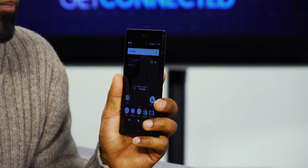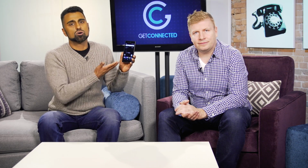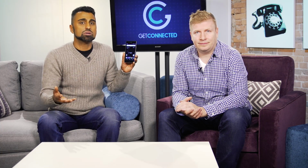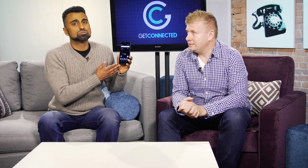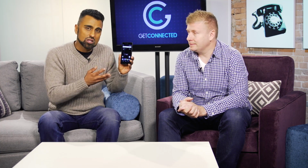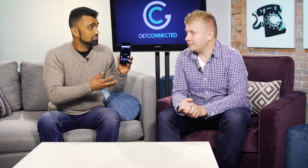Funny about the battery size. It is a small battery. It's a small phone, but it comes out at 2,700 milliamp hours, which is still under 3,000 milliamps. So you're not going to be able to go more than a day with this. If you use it a lot, you might have to charge it at some point.